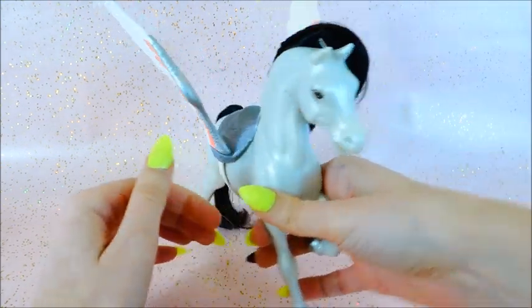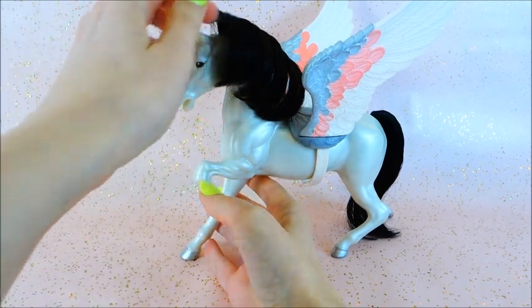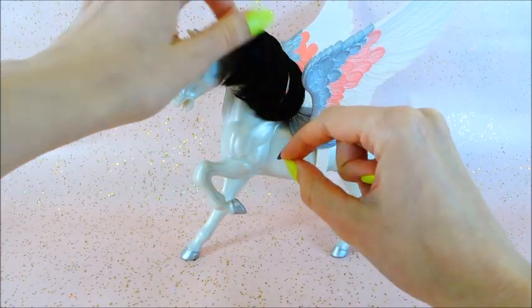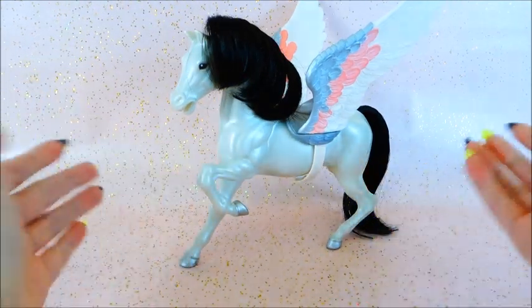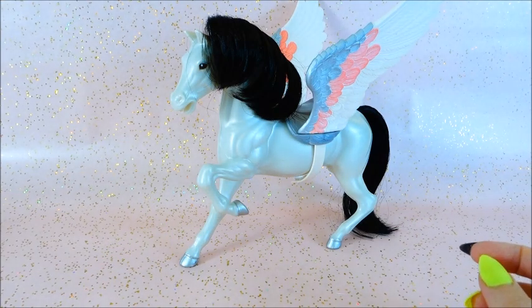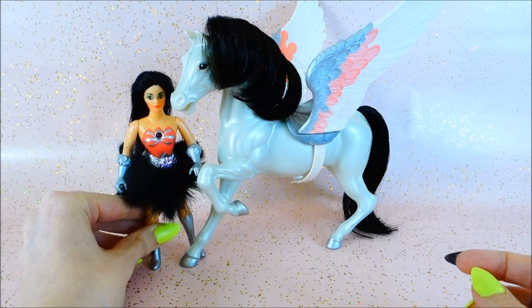So now also this one is almost complete. Also this one does not have one of those masks and bridles and nothing like that, just brush and comb. And I'm pretty sure this also was released with the first wave Catra, so with her together.